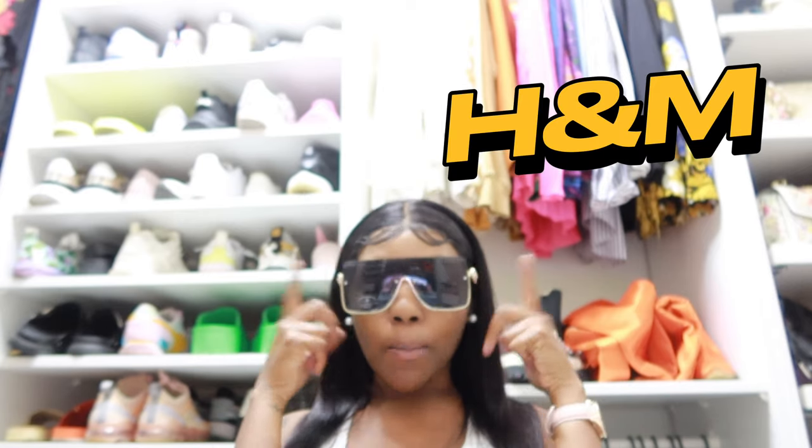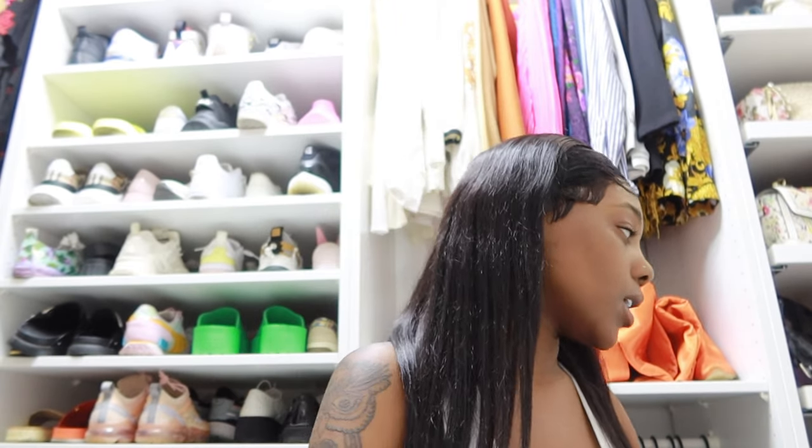So yeah, I got these from H&M, and they were like $5, but they were on sale. But I realized I don't wear these, that's why they still have the sticker, because they're just a little big. I just got them because I like the rhinestones, and I was trying to get something similar to the other pair I just showed you, but clearly they were a little too big.